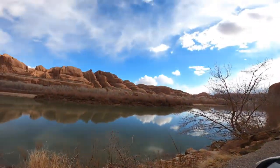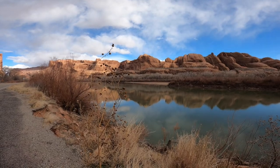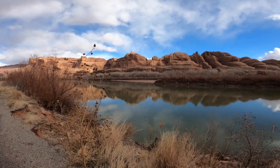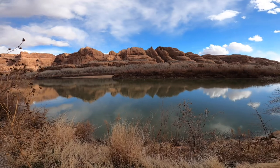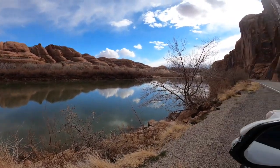The Colorado River just outside of Moab, Utah, along the paved portion of Potash Road, which is the way out to the White Rim Trail in the winter when the Shafer Trail switchbacks are closed.